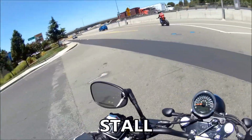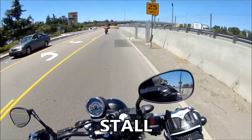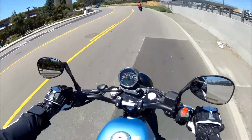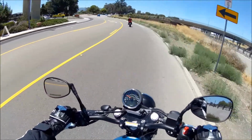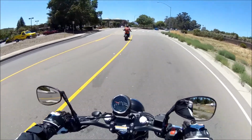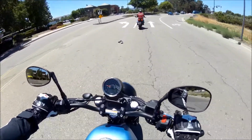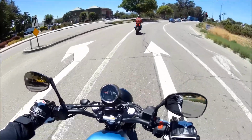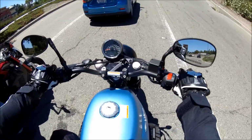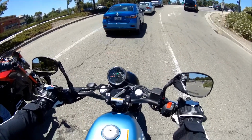Oh shit! I totally stalled it there. So yeah, I'll tell you now, the clutch feels very strange on this. I know, embarrassing, I stalled it. I noticed it feels like you're riding kind of like a Triumph Bonneville.